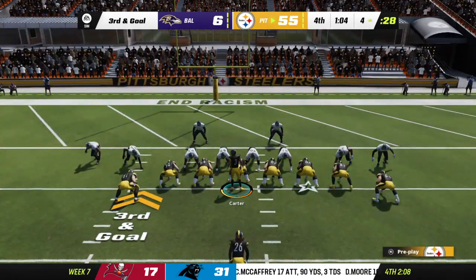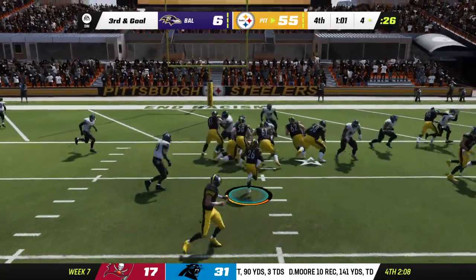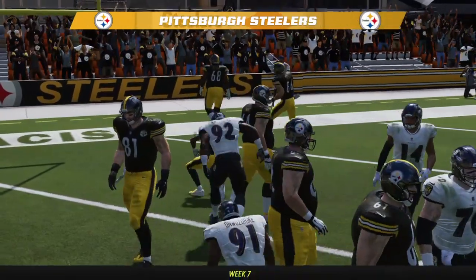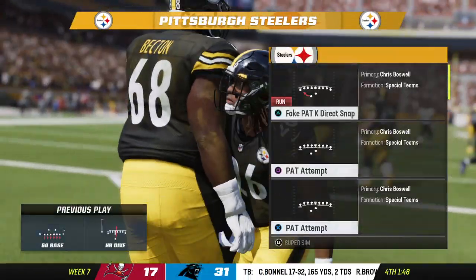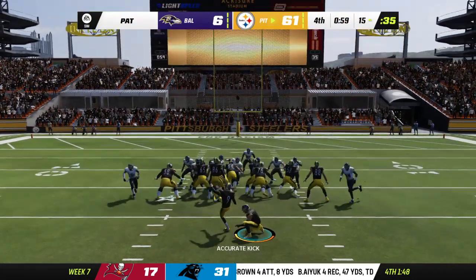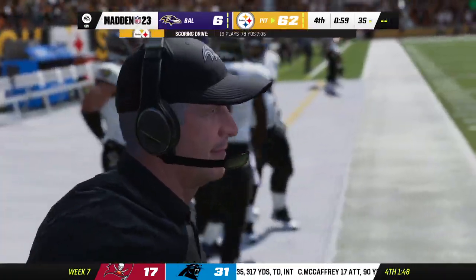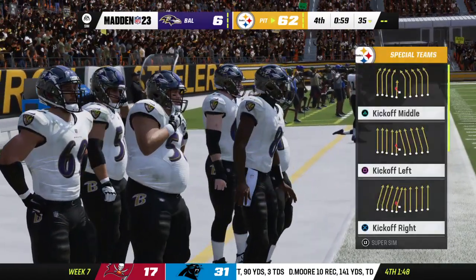3rd and goal as they look to pour some more salt in the wound. A give up the middle to McFarland. And they are going to score again. Yet another touchdown as they just add to their totals. Boswell good with the extra point. And this one was over a while ago as they just add on to that big lead.